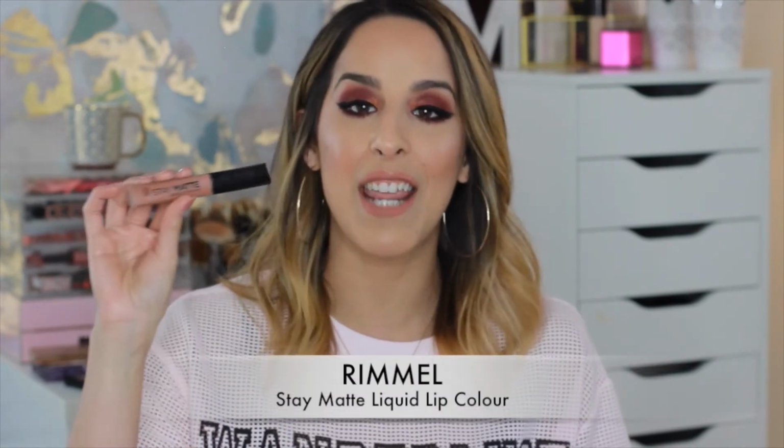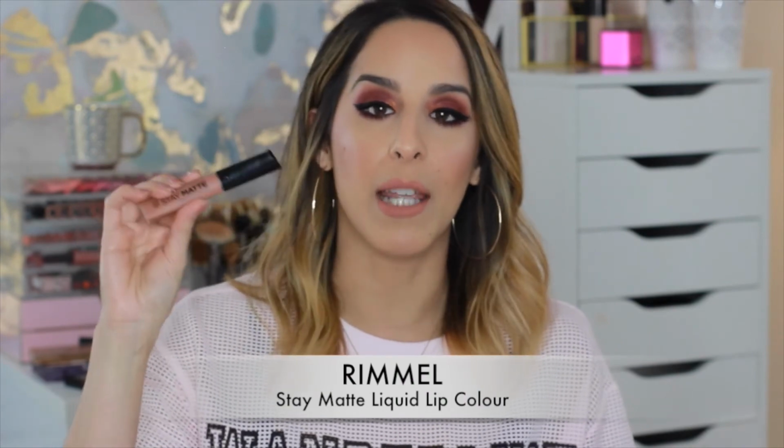Alright, so the last new drugstore product I want to talk to you about is from Rimmel, and it is the Stay Matte Liquid Lip Color. Now I have two shades here. I have Mocha and Be My Baby. Love these. I love these. When you find that liquid lip. Okay, let me stop. I'm surprised, I'm impressed. Rimmel, yes.